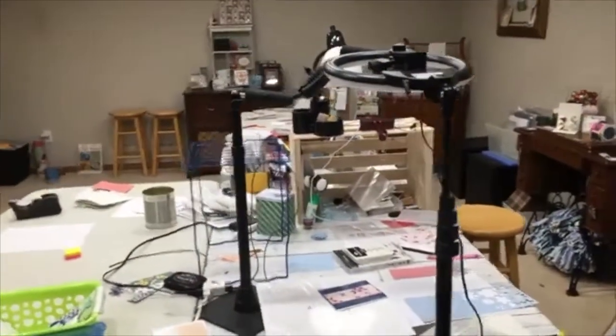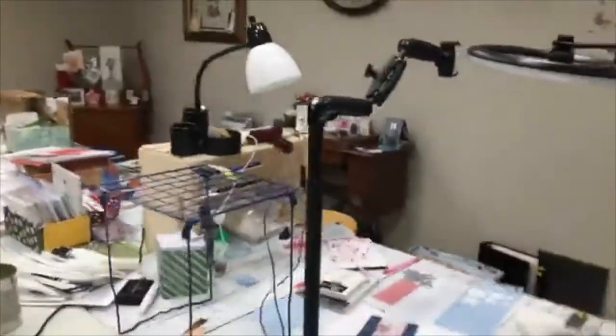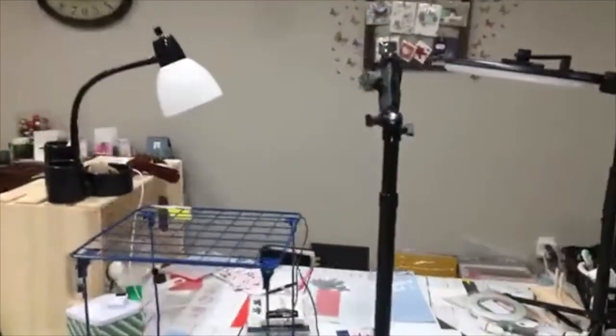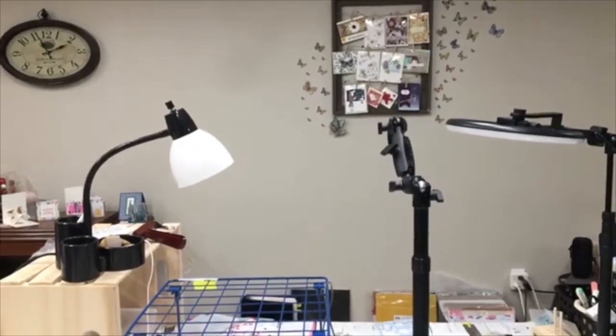But yeah, here's where I sit when I do my lives. So my lights and then my Archon tripod. So when you're looking at my lives, this is actually what you're looking at.